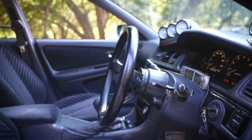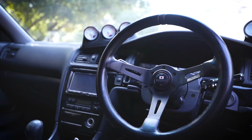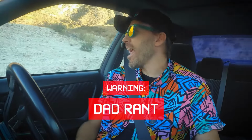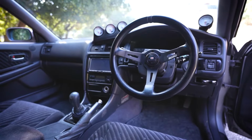This is the style, you gotta have this aftermarket steering wheel that's like in your face. I don't know, I'm not really into it. It looks really cool, but I think I just prefer a regular Toyota Chaser steering wheel. I know, I'm like the uncool dad driving this car. Give me the regular steering wheel. Only kids like this kind of garbage. It's not that bad. I do like the fact that it's a smaller steering wheel.